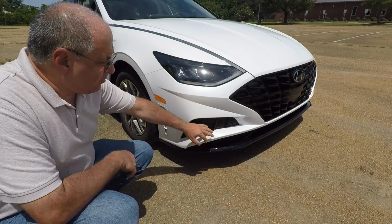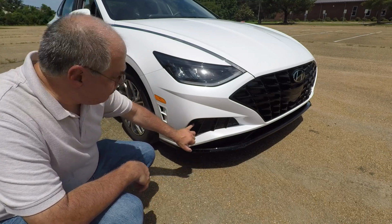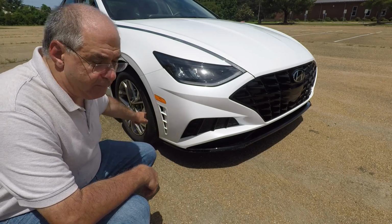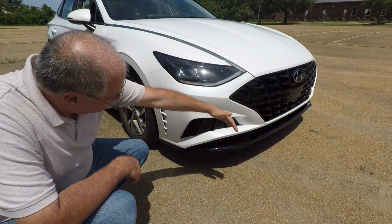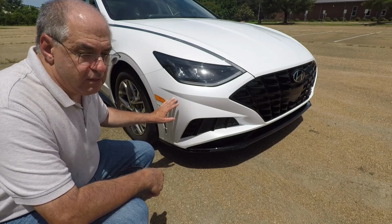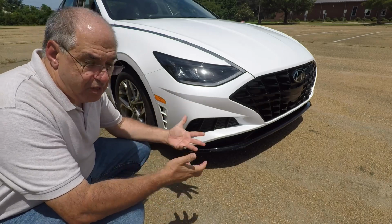Now moving down a little bit lower on the front end, you've got some fake looking vents in the front there, but these vents over here on the side are not fake. These are real air vents that go through to the wheel, and what that does is it helps to direct the airflow coming around the front of the car, directs it through the bumper and across the wheel. And what that does is it allows for the brakes to run a little bit cooler, and also to get some aerodynamic flow across the wheels and help the aerodynamics of the car.